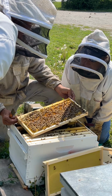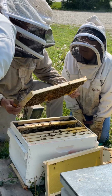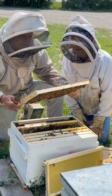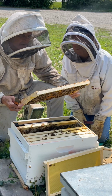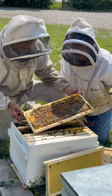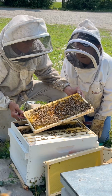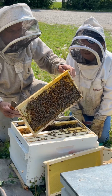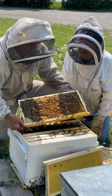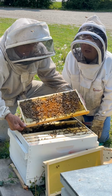Look at that. Have they laid back through that yet? No. Okay. Wait, yes. There's eggs and larvae all through. Watch them down here feeding. They're feeding the larvae. Eggs and larvae all through there. So we got a full hatch. This is all eggs and larvae. See, that's all hatched out.